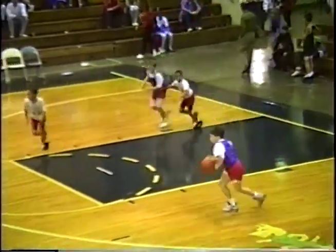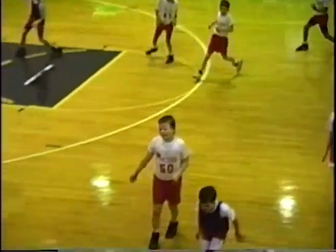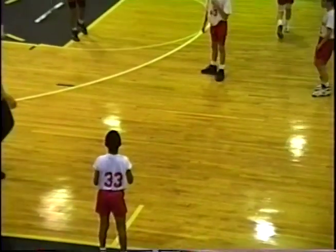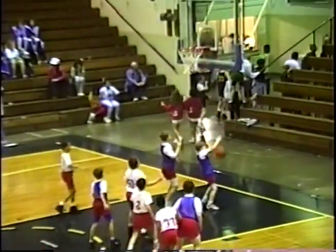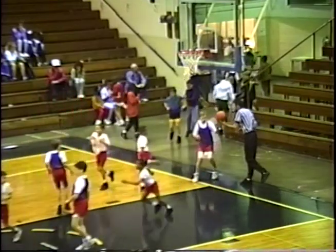Fleener inbounds the ball to Downs. He throws the ball up the floor to Christie. He touches it and it goes out of bounds. Curd comes up, gives it to Shirley. He pulls up from 15, no good. Sails out of bounds and gives the ball back to the 76ers.